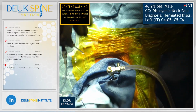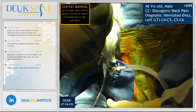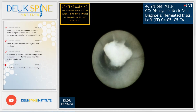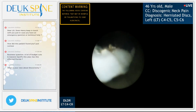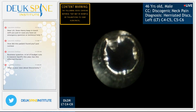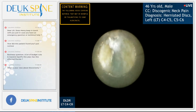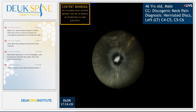All right, I was telling you that size doesn't matter when it comes to herniated discs. Everybody thinks size matters. It doesn't. What matters is how much inflammation is occurring as a result of the herniation. Lots of inflammation equals lots of symptoms, like headaches, neck pain, cervical brachial pain. Minimal inflammation means minimal symptoms.